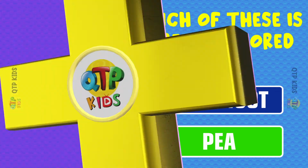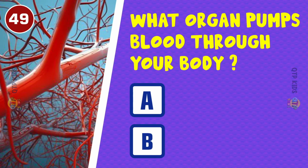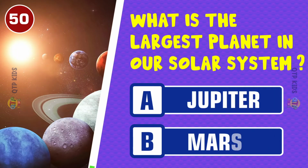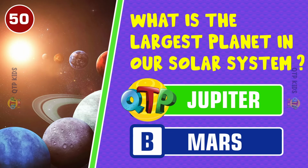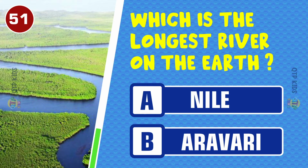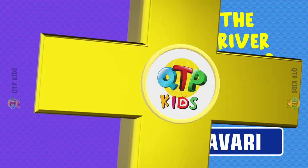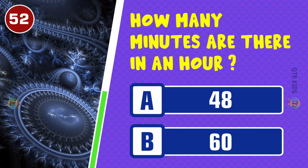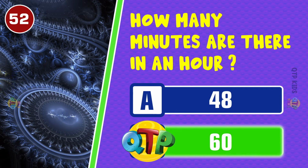Pea. What organ pumps blood through your body? Heart. Which is the largest planet in our solar system? Jupiter. Which is the longest river on the Earth? Nile. How many minutes are there in an hour? 60.